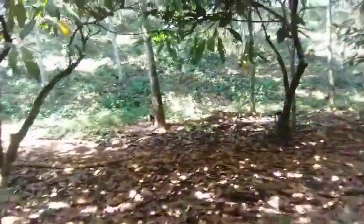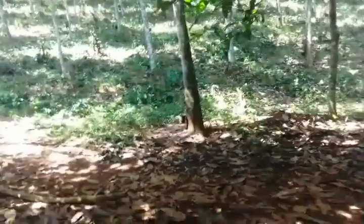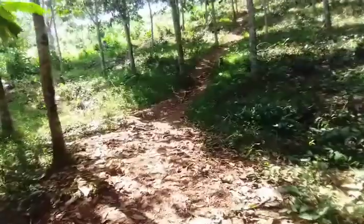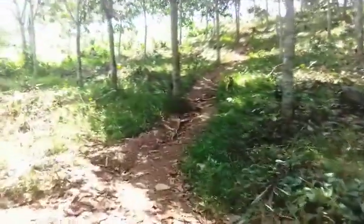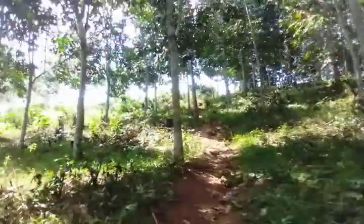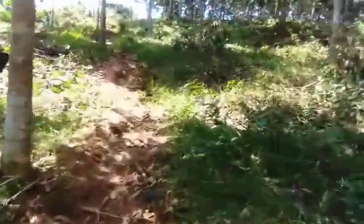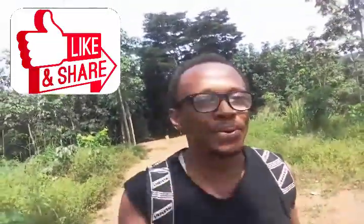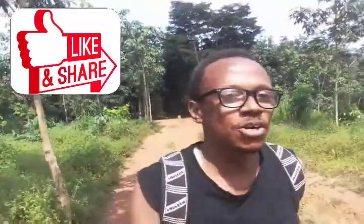So you come with me as I step out of this farm, and I'm going to climb up. So we are climbing uphill now. I'm trying to run. Out here, I'm going to pass another route to the new farm. I'm still climbing up. This is a good workout.